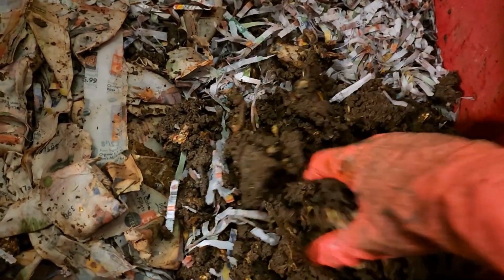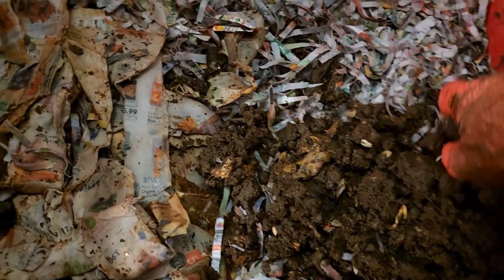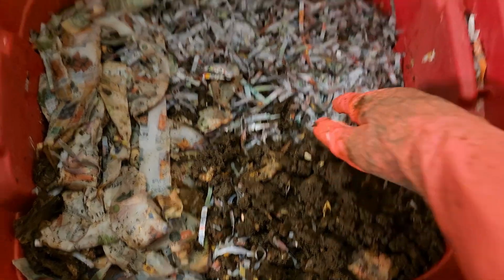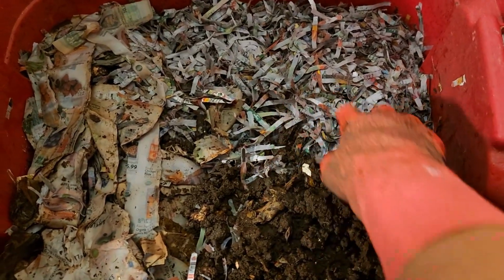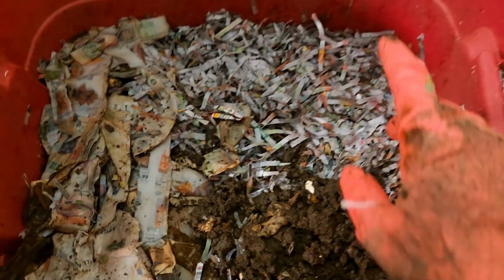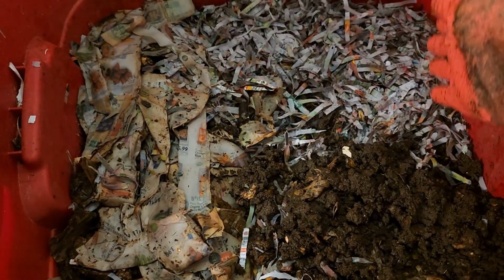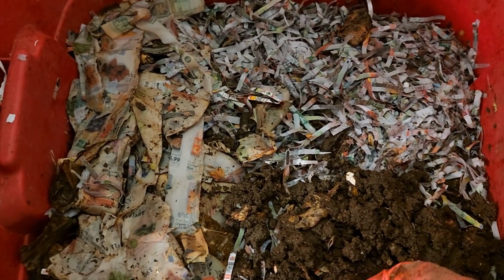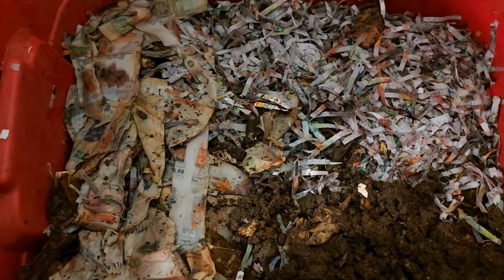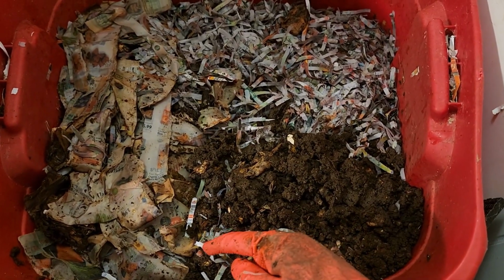So, like I said, we did something weird to make this bin even deeper. We just pushed all the old stuff into this corner. Well, it's actually kind of like here, so it's a little bit buried. Put the feeding over there. So now we have three-quarters of the bin new material. All right, they were champs at eating the last feeding.